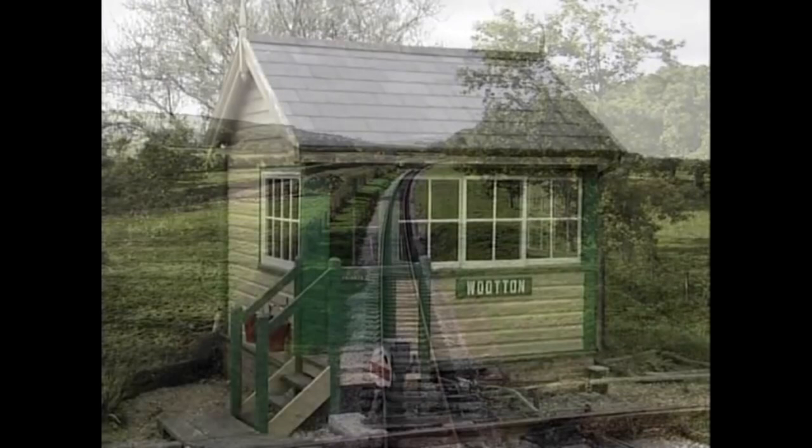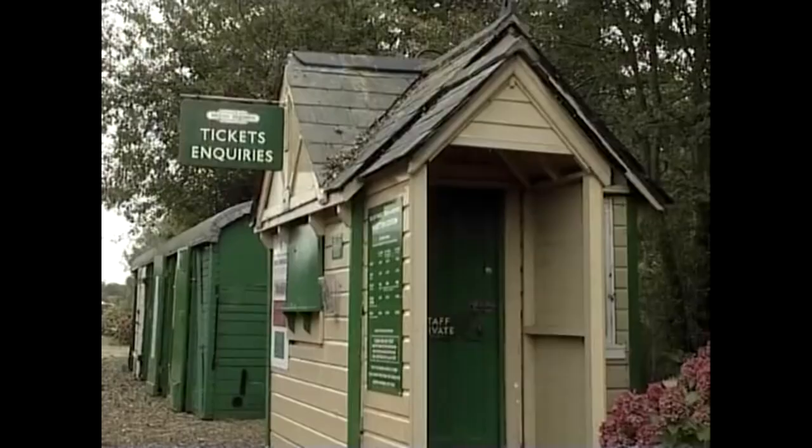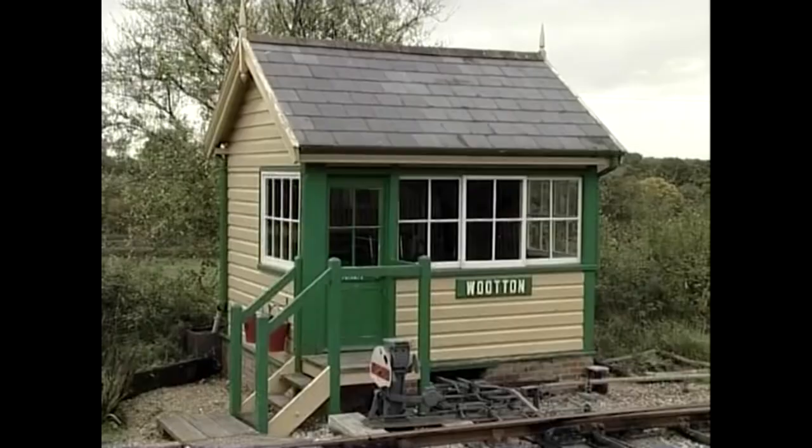Time then to return to Wootton and see the fine work the Isle of Wight Steam Railway has done to revitalise this station at the end of their line. Despite the fact that the booking office and signal box appear to have always been where they are today, it's very definitely not the case.